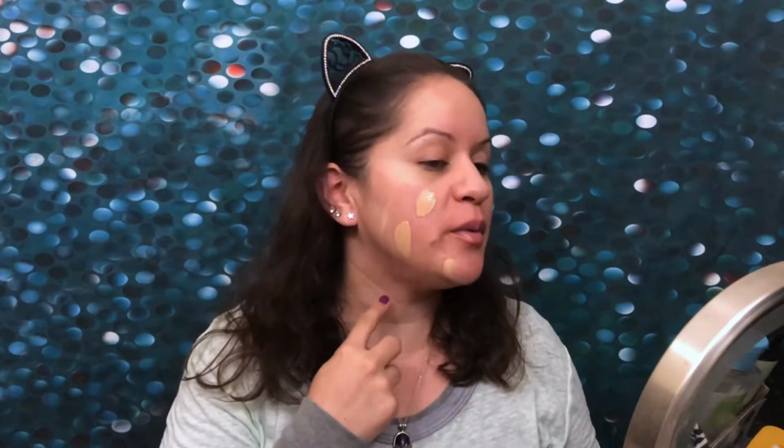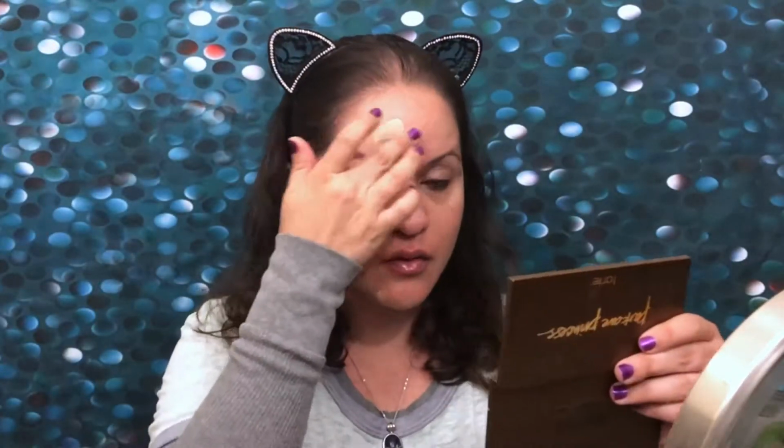It might not be my color, but we're gonna try it anyways. I do have a couple of things to cover. These little guys, these are stress guys. Okay, and taking the brush.